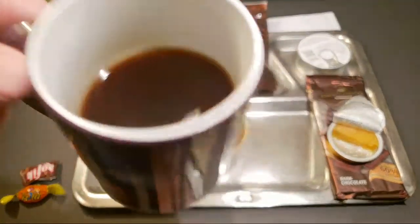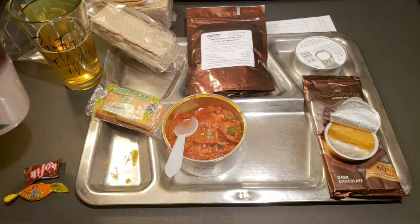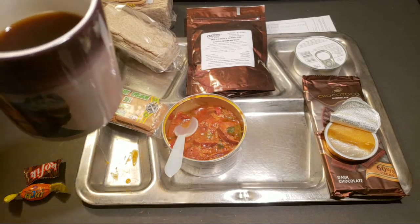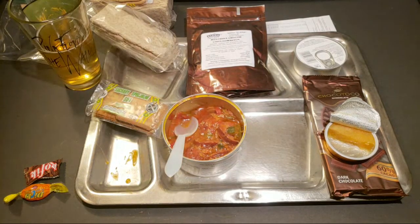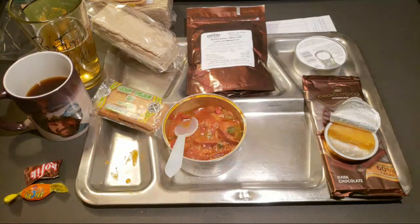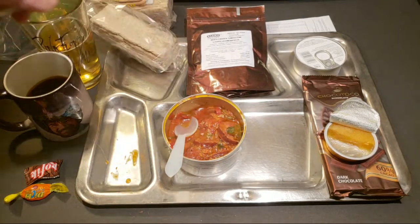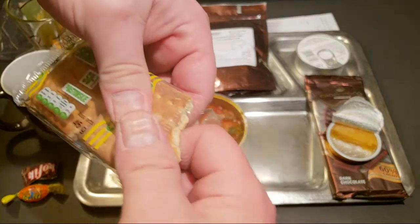I think the coffee's appropriate to wash that down. My mouth is still on fire from the hot sauce that I put into that. Of course, that's American Type 2 coffee. It's always good stuff. Love that stuff. Now, I want to try a piece of one of these with a bite of that vegetable stew. Hungarian vegetable stew.